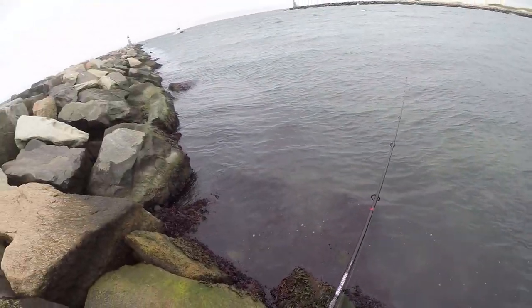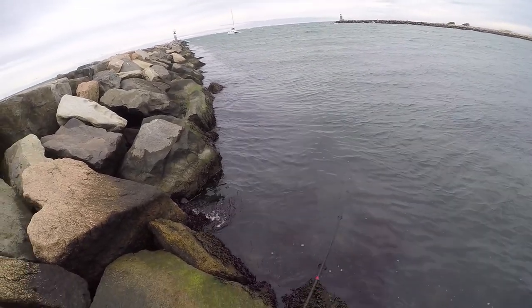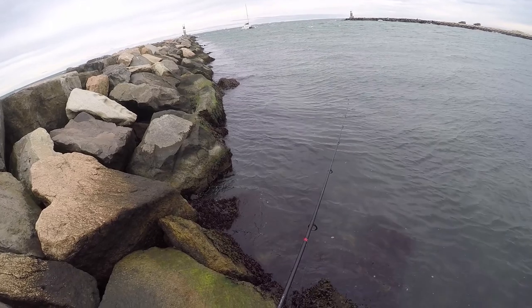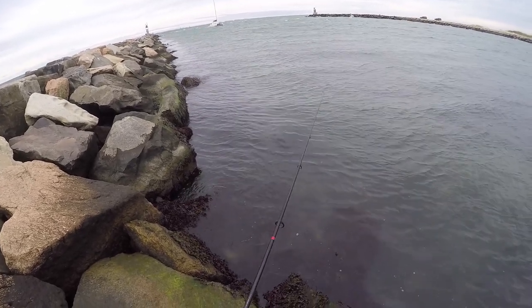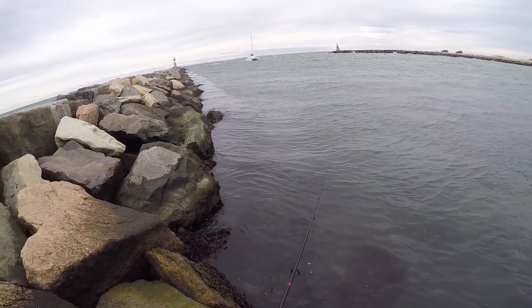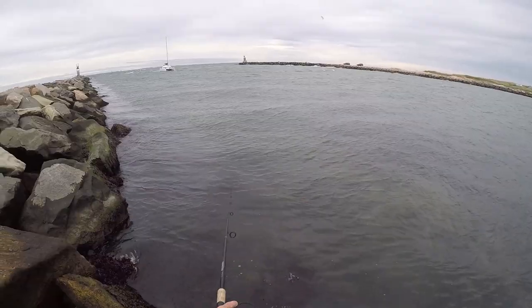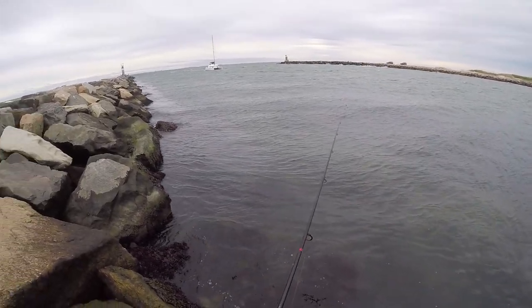I'm just gonna start off swimming this little swim bait right along the rocks. That's where the fish are gonna be. The bait's along the rocks, and the fish are cruising along the rocks looking for the bait. Today, with how windy it is, you might even have albies pop up right inside the inlet. They get blown in here sometimes with a north wind.